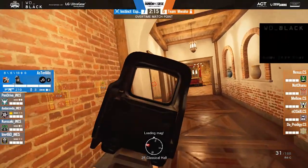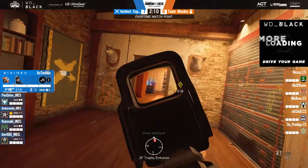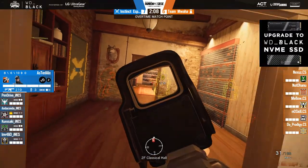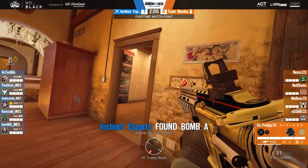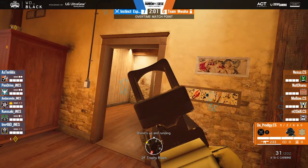We'll be able to get a great amount of intel, but sad to say that none of the attackers are going to be pushing in from the roof. We're going to be seeing Asterix with the heavy aggressive push. Will he be able to see the Jaeger being played also very close? If he just pushed in a little bit early, the Jaeger would have caught the life of the Ash.